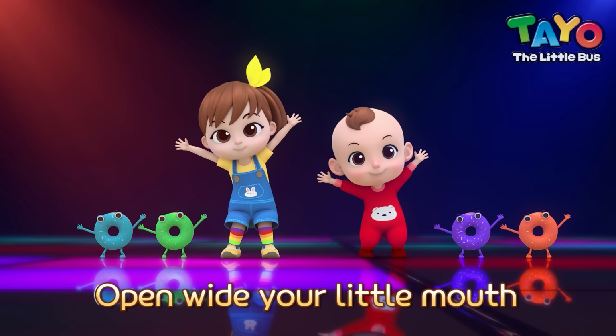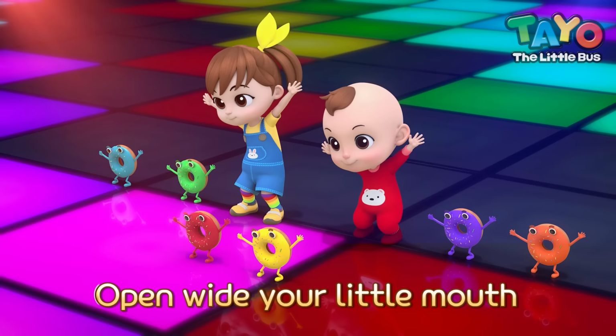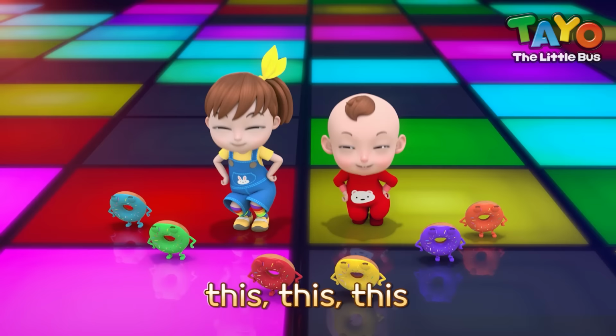Open wide your little mouth, but do not let them in. Open wide your little mouth, but do not let them in. Shake them, shake them, shake them, just like this, this, this. Shake them, shake them, shake them.